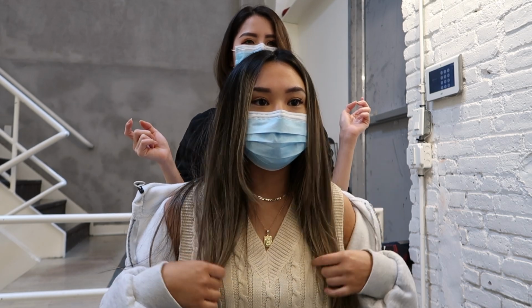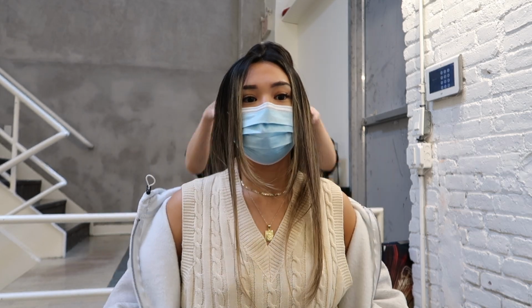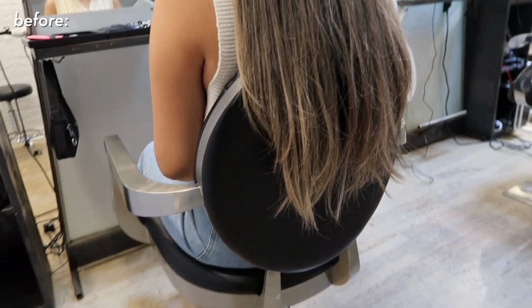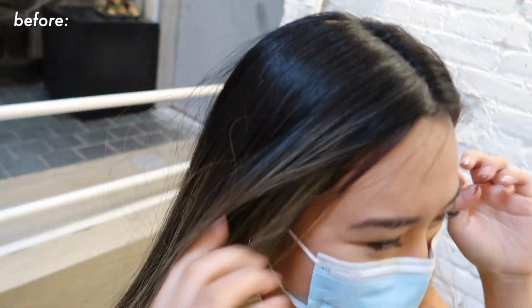Yeah, I think that'll be fun. Yeah. I like to do the haircut first. Okay. The top part too, because I said it was black. Yeah. Okay.